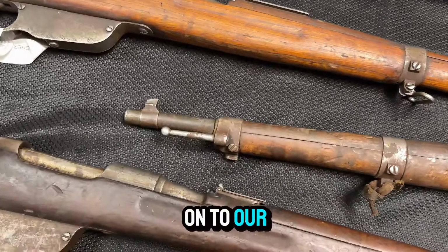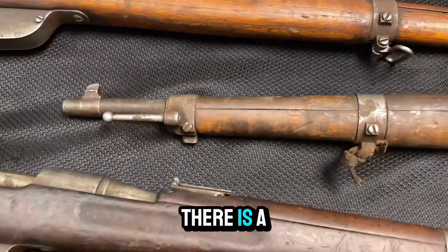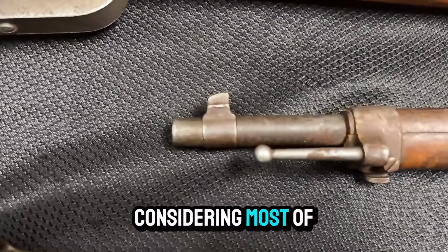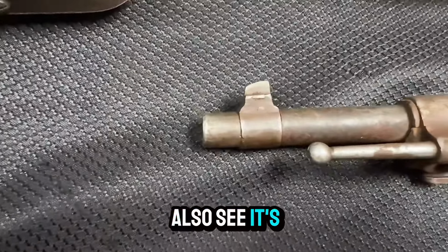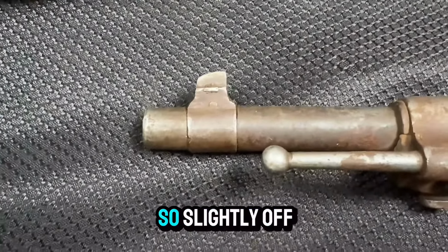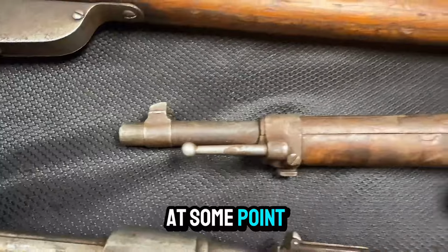And let's move on to our second Ethiopian modified one. This one is a little bit more obvious. As you can see, there is a greater distance in between the front and rear barrel band, which is irregular considering most of the time that distance is slightly shorter. And you can also see it's a little more crystal clear where the modification was done. You can see the front sight is just ever so slightly off kilter, and the muzzle crown has been clearly hand modified at some point.